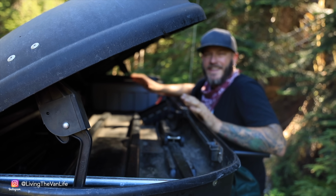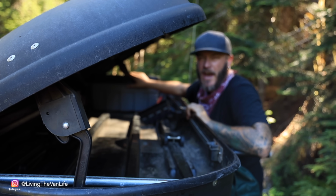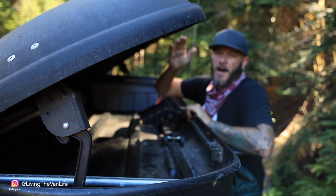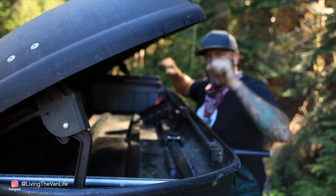Once I've got everything that I need for the camp, then I push all the heavier items towards the back. That's important because here on my Westfalia, I've got the pop top. So I need as little weight in this box as possible so that I can pop my top.